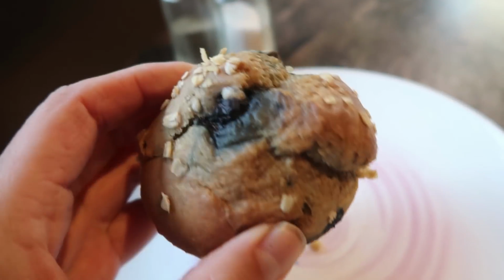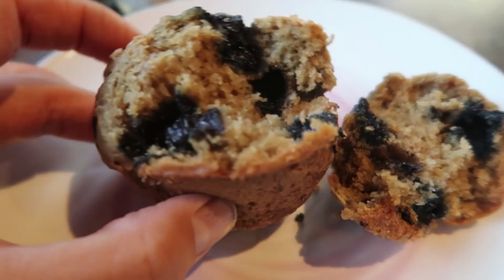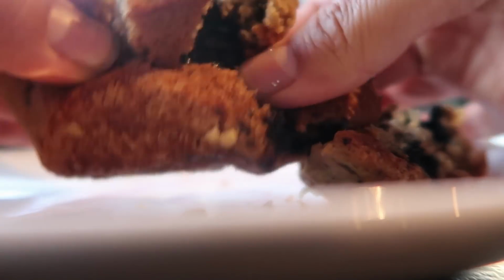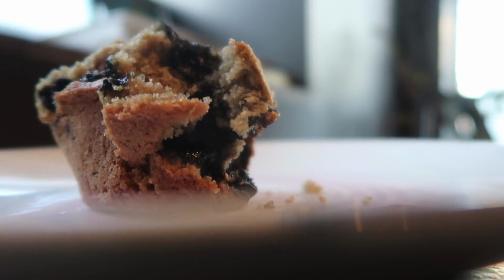For a snack, I had one of our blueberry oat muffins, and I love these muffins. They're so yummy and they're really healthy. This is actually not a fresh one. It was in the freezer, okay? This is the reality of my life. I just eat leftover foods from my cafe. But in all seriousness, it still tastes so good once I heat it up, so I'm just enjoying that.